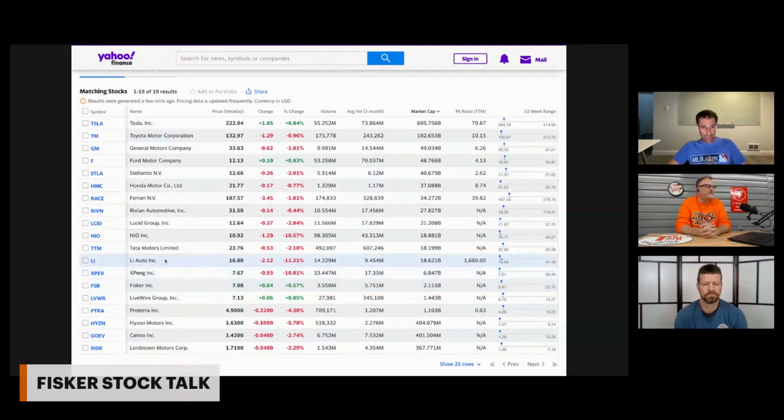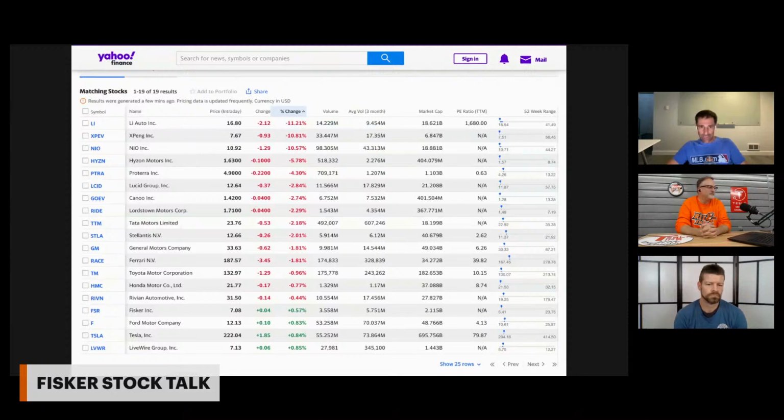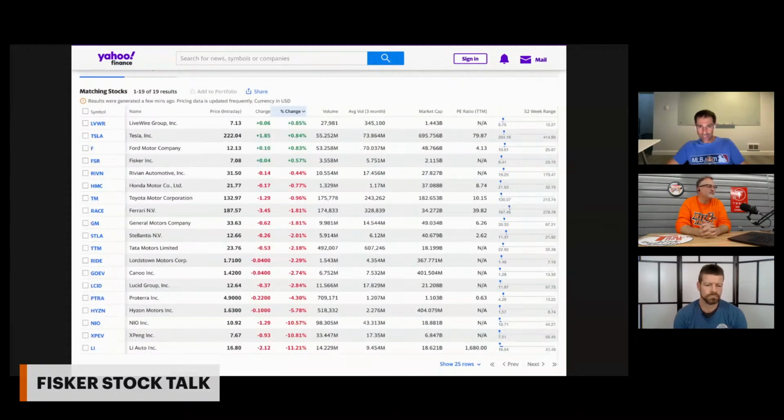And there's a couple other SPACs on here. Actually, I think just one other one, and that would be Faraday. So many stocks got annihilated today, with the market being down just under 1%. And some of these EVs, primarily the ones out of Asia, are just getting pulverized. It's crazy, down 11%, 10%, 10.57%. NIO was down at one point today 12%, maybe 12.5%.